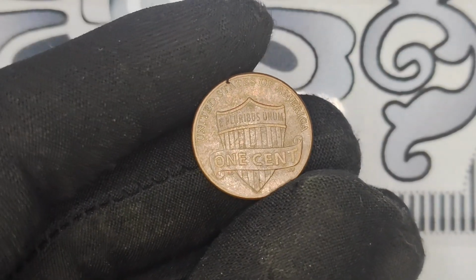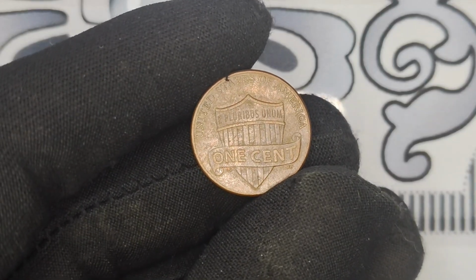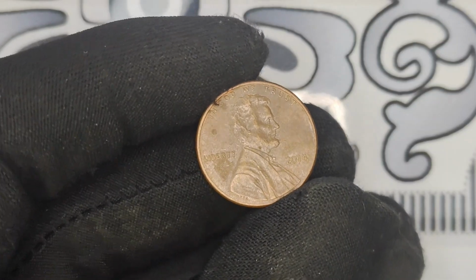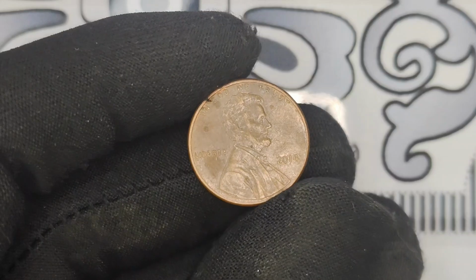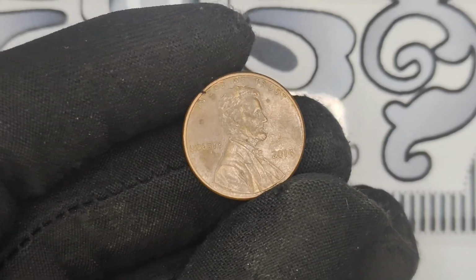Could one of these pennies actually be worth millions? The answer is yes, but only under specific circumstances. A unique error combined with exceptional condition can create the perfect storm for a high-value coin. Rare finds like these often make headlines when they sell at auctions, capturing the attention of collectors worldwide.